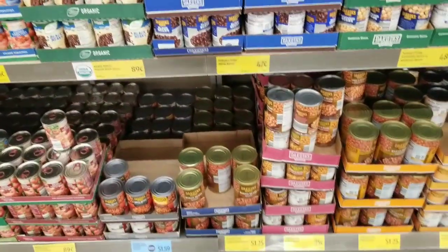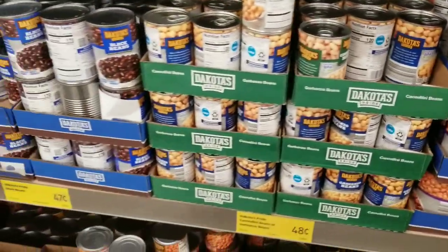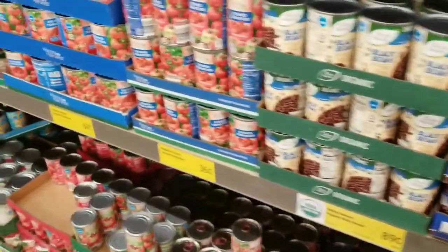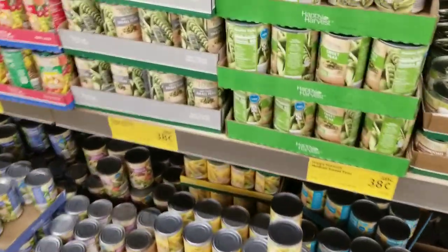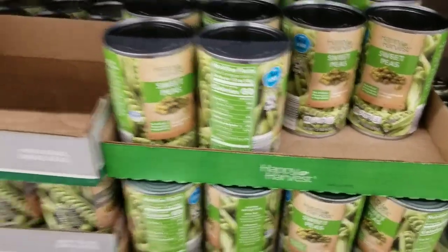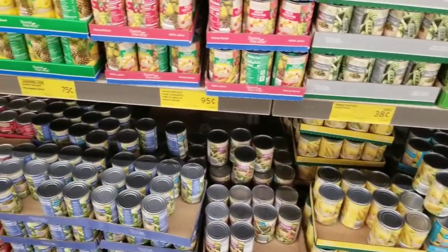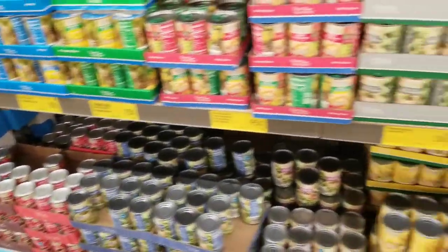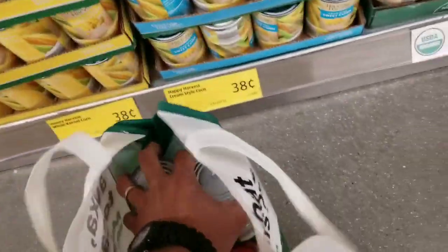Here we are in front of the canned good aisle. Okay, 93 cents for pinto beans, 48 for Dakota Prides, 36 for stewed tomatoes, 38 cents a can for sweet peas, and that is actually a 15 ounce can, so that's a pretty large can for 38 cents. I think we're gonna pick up a few of those. What y'all think? Yeah, we're gonna go a little bit over our budget, but we're gonna get a few cans of these.